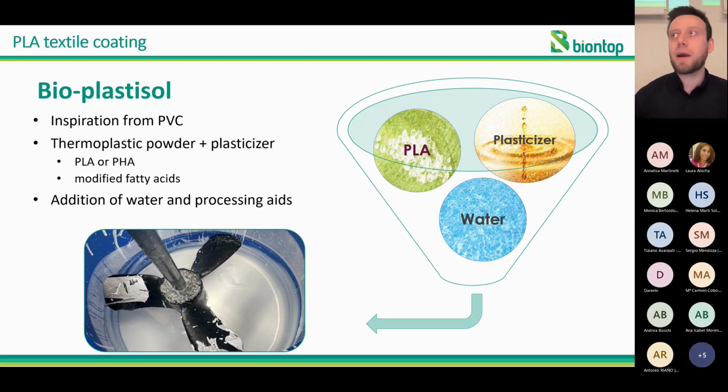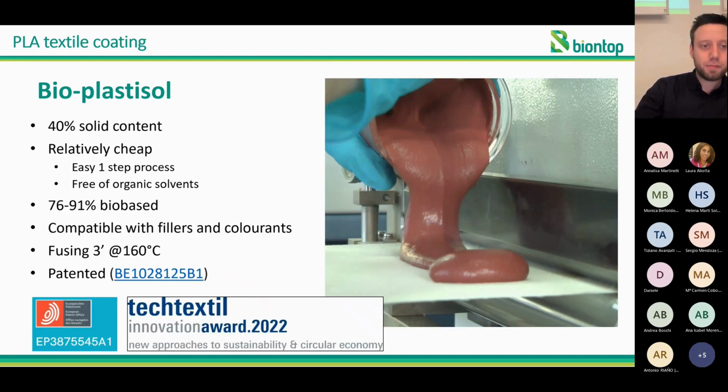Of course, it was not that easy. Just mixing a PLA powder and a plasticizer was not enough. We also had to incorporate some water to essentially dilute the two components and obtain a formulation that is actually coatable and processable. But if we mix these three components with some pepper and some salt to really get a nice formulation, then we can use this kind of process to actually coat PLA. And then we arrived at what we then called our bioplastisol or PLA plastisol, which contains about 40% of solid content. So this 40% includes both the PLA and the plasticizer, and about 60% of water.